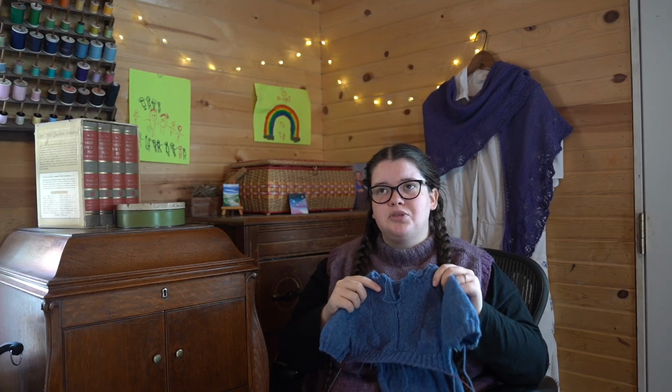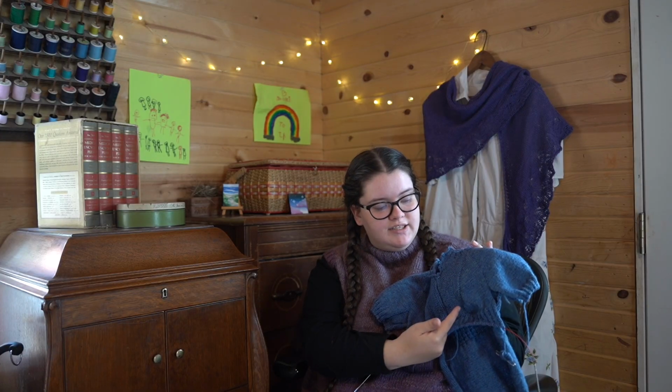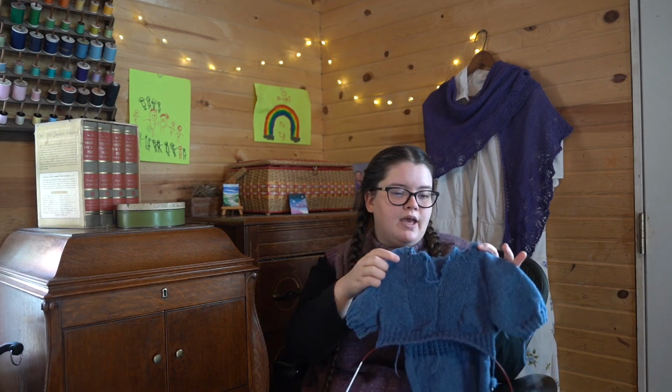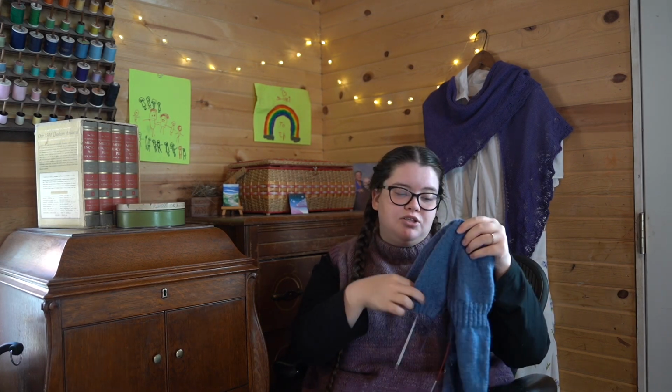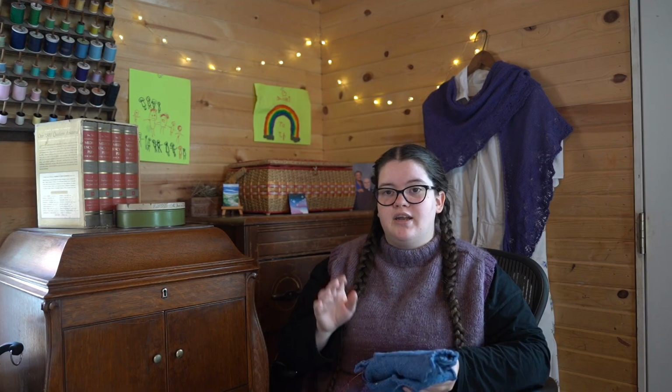This pattern is actually supposed to be knit in blue and white stripes that start out narrower on the sides and get wider towards the center of the yoke. And I really want to do that. I have a vintage baby romper that is in a pale blue and white, but not striped. It's color blocked. And I want to knit this pattern again in the proper colors.